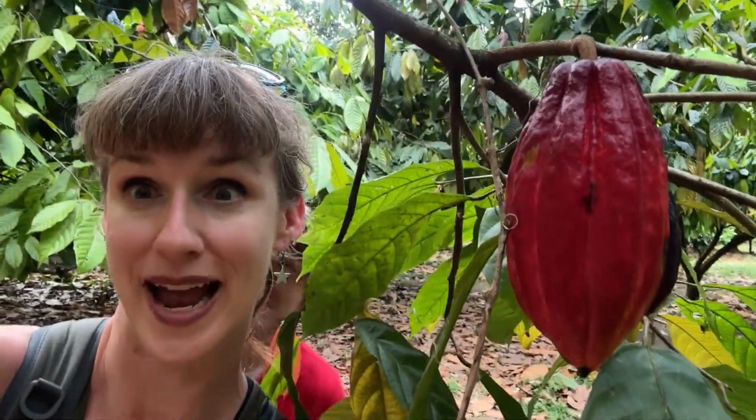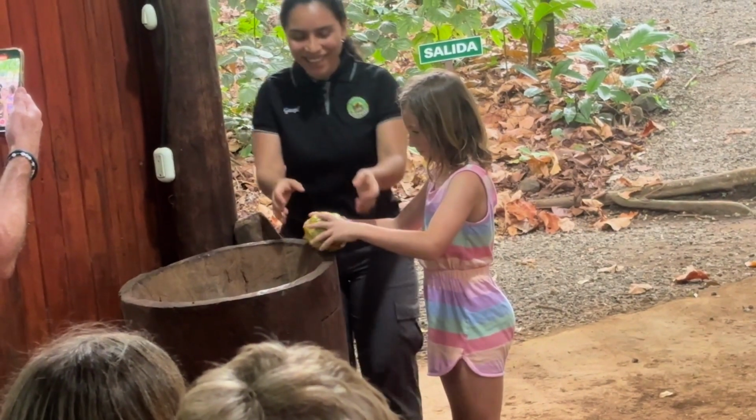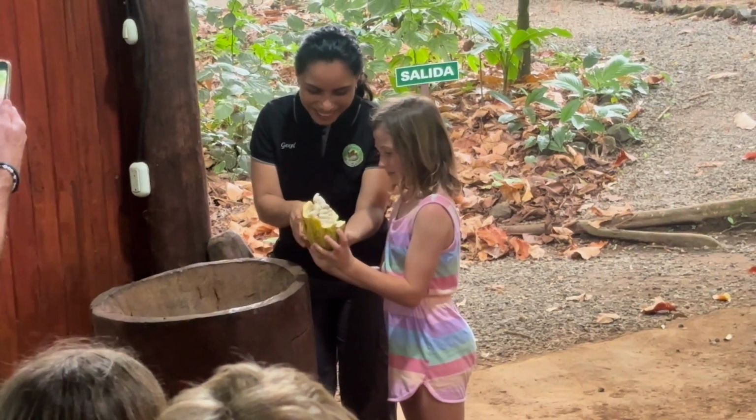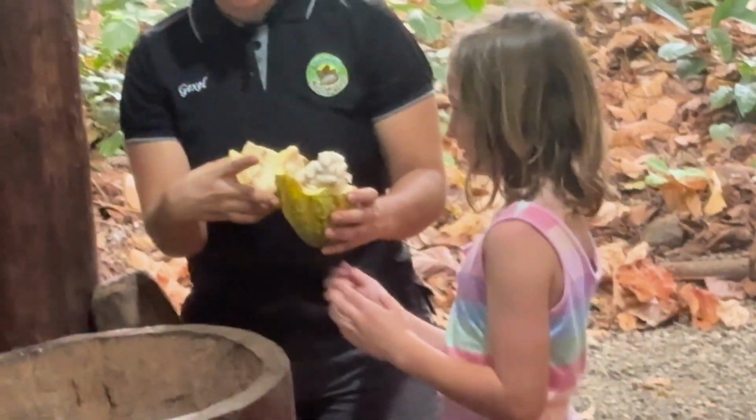Cacao, as big as my head. Oh my god! Oh, you did it! That sounded good. Look at that. We got to try some fresh cacao beans in their slimy little packets. This actually kind of tasted like mango.